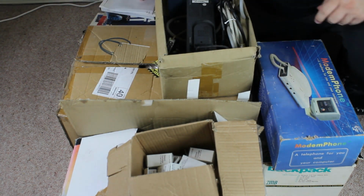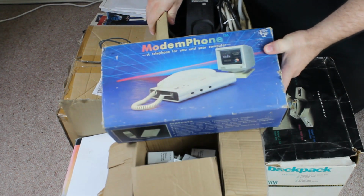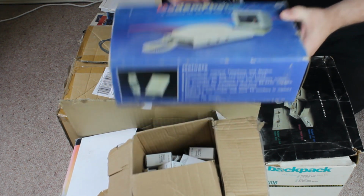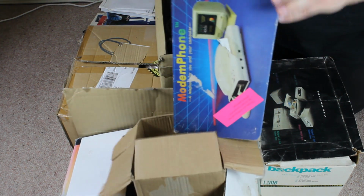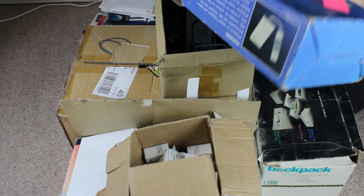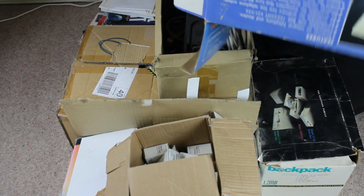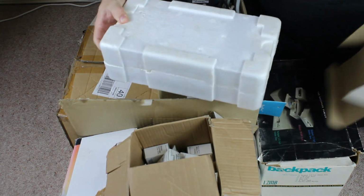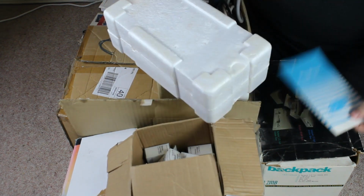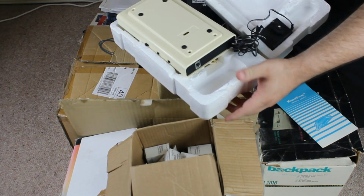Interesting. Alright. So there's some box stuff. Normally I wouldn't bother with a modem, but the fact that it was boxed and it's one of their more archaic versions that actually includes a phone, I thought, yeah. Look at that. Now this is neat. You don't see this too often. If I can get it out. Alright. So there's the manual. It looks like we're still very much complete in box.